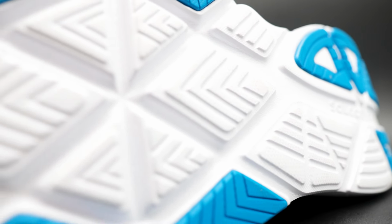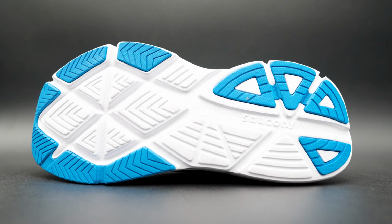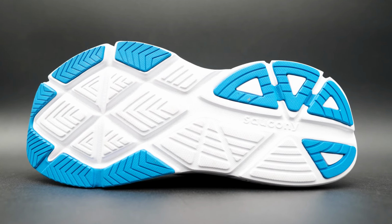And of course, the outsole rubber here, I didn't have any issues with it, but it is a very wide base and it is quite durable. So I do think that if you were going to run in this shoe, expect it to hold up just as well as any other daily trainer on the market right now, especially with that firmer foam. I just don't think it's going to die out very soon on you.